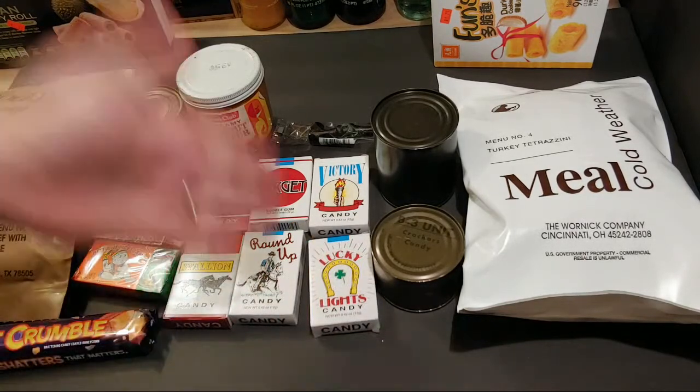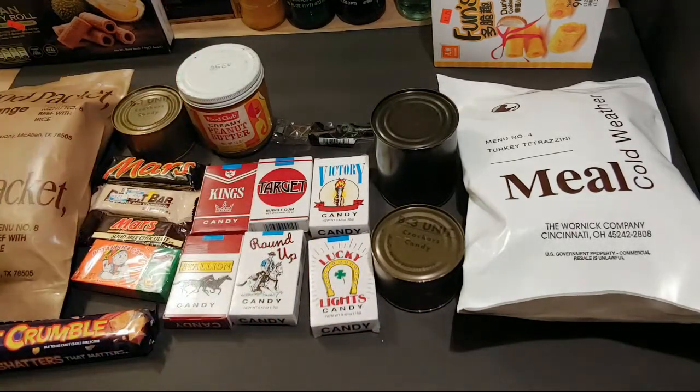So those are exactly like I remember them. They have a very light minty flavor.